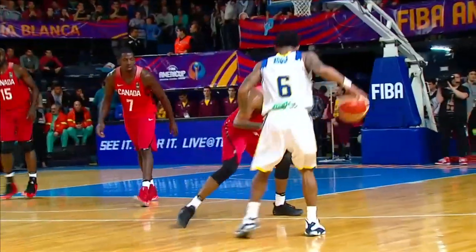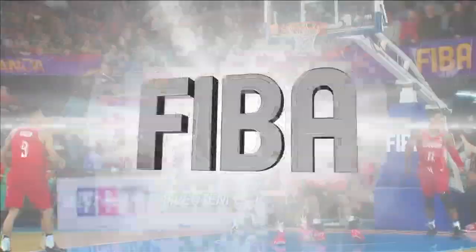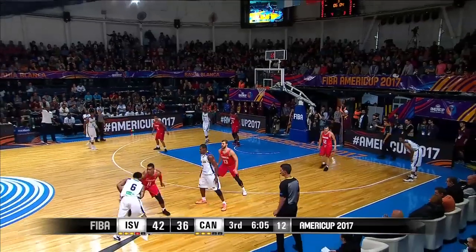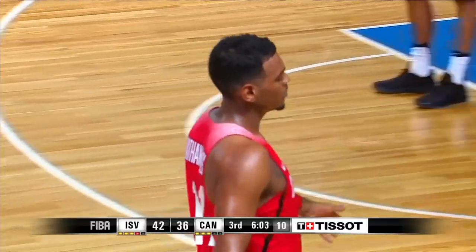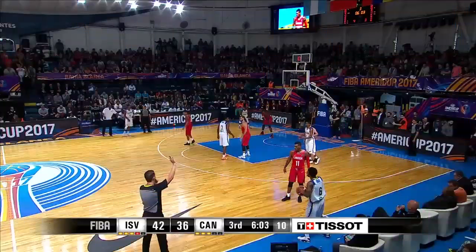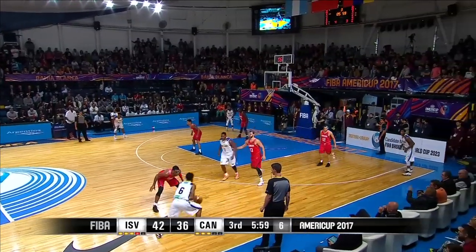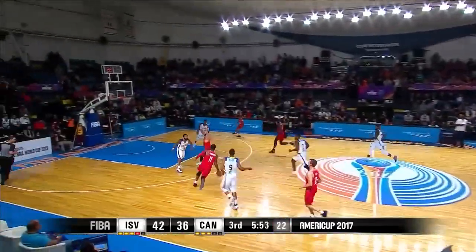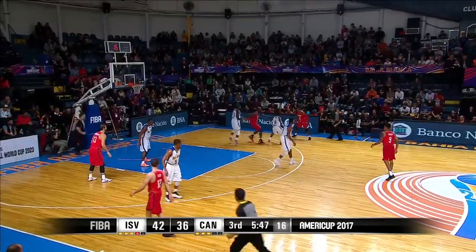So Canada had the lead briefly after 2 free throws by Hanlon, but after that it has been 7 points in a row by the Virgin Islands. The handoff for Hatch. 10 seconds remaining on the possession for Virgin Islands. That's another turnover. That's 3 turnovers in this quarter for Walter Hodge already, and that is not common. And all of them with bad passes. Right.